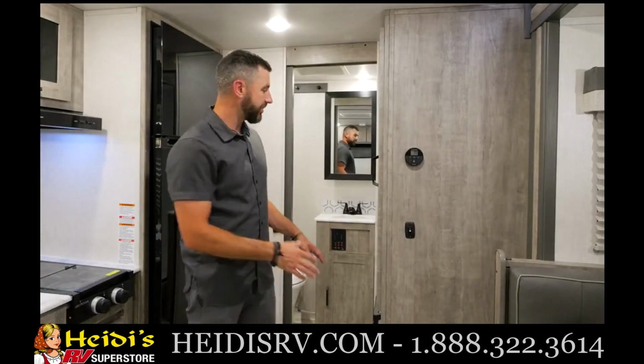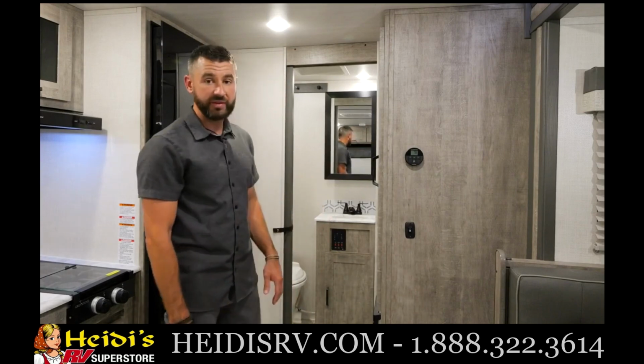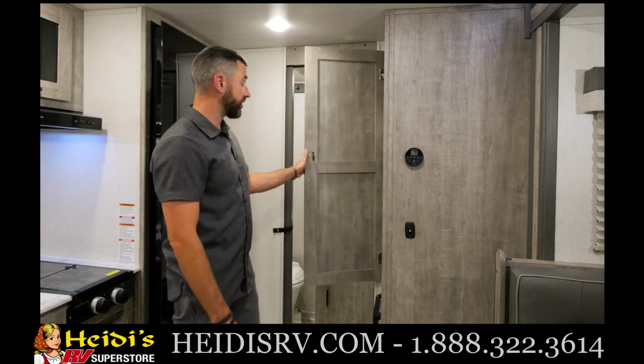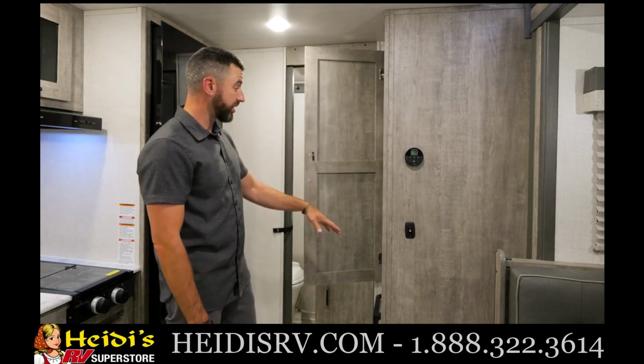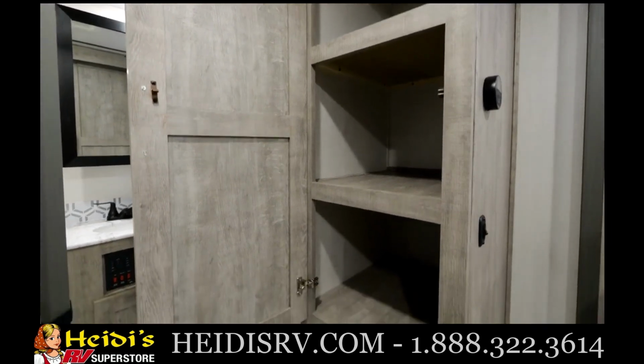All right, let's step to the back here. Some additional storage we've got, and let's check out this big bathroom we've got in the 19 MB. Tons of storage here, nice pantry or wardrobe setup, whatever you want to use it for, but a great additional space to store some items here.